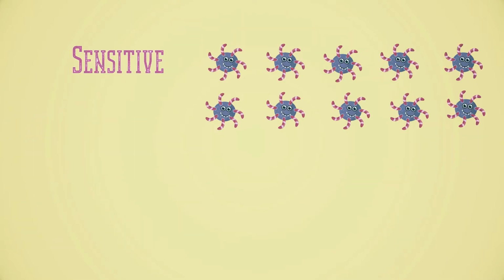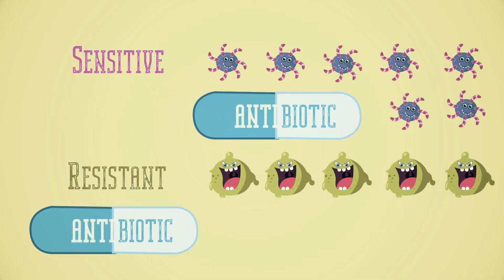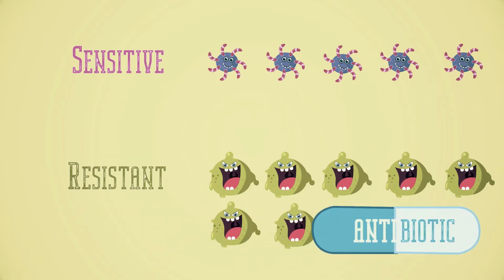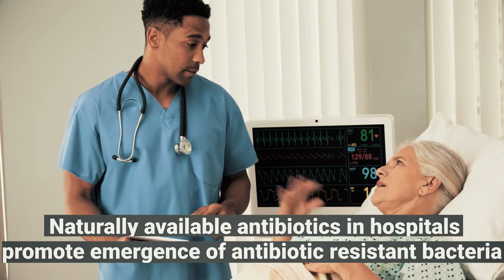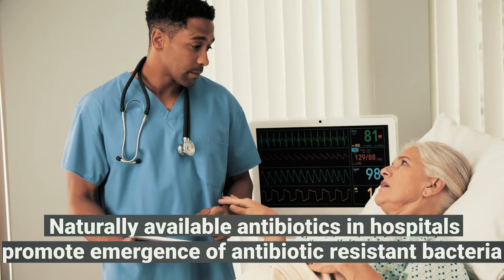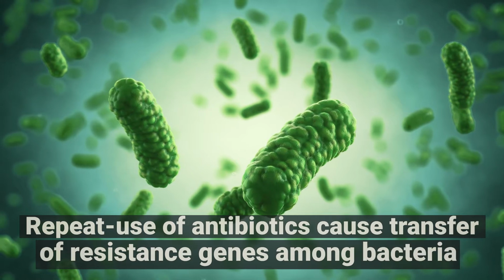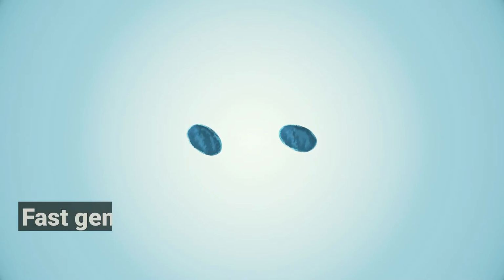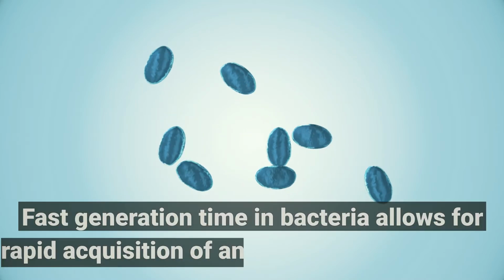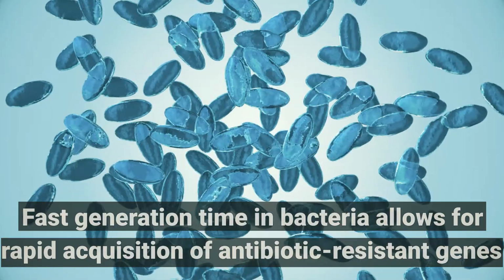Some bacteria are inherently sensitive to antibiotics, while others are inherently resistant. When we use antibiotics, bacteria respond by displacing the sensitive bacteria with the more resistant ones. These antibiotic-resistant pathogens usually first emerge in environments like hospitals, where naturally available antibiotic levels are higher. Additionally, with repeated use of antibiotics, bacteria that are initially sensitive to antibiotics begin to acquire antibiotic-resistant genes in their genome. This new genetic element acquisition process is much faster in bacteria due to their short generation time, meaning bacteria can divide to produce new antibiotic-resistant bacteria in a matter of hours.